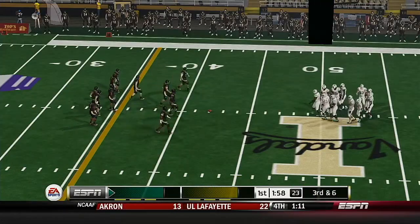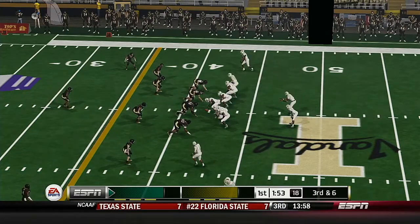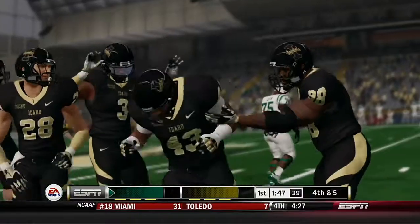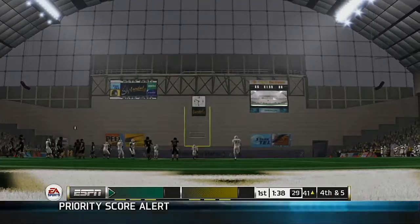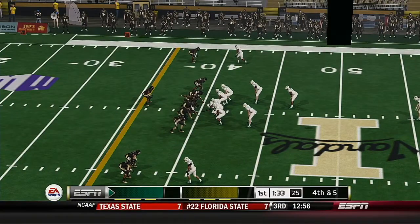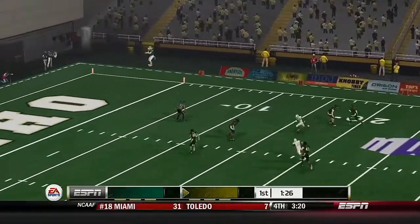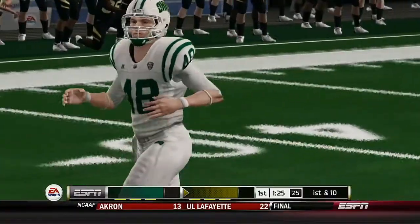Third down now, and they need to get it down to the 36. Makes it out to about the 41-yard line. Maybe a yard on that draw play. Hogan is hoping to boom this one down the field. This one's going to be down in the end zone for a touchback.